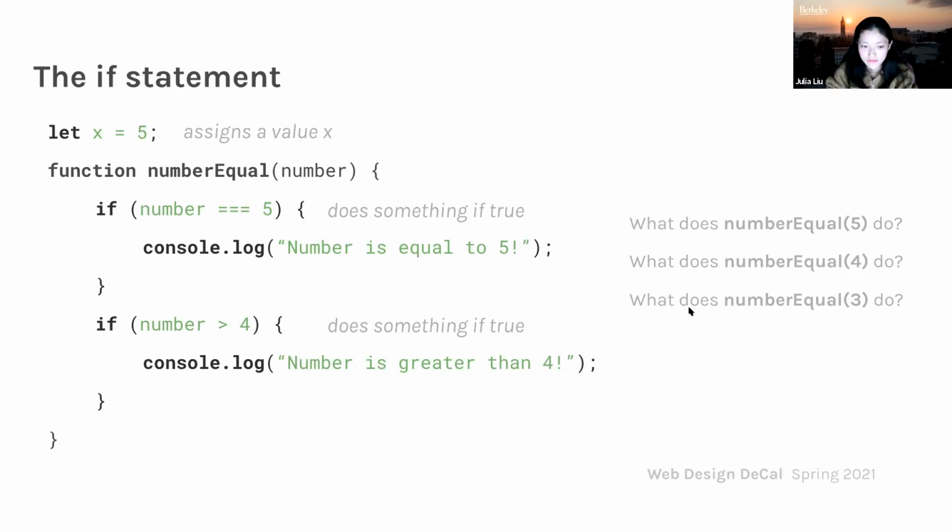And then if we do number equal on 4, it would not satisfy this condition, and it would also not satisfy this condition.